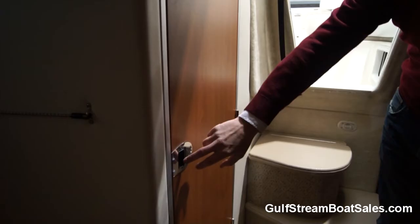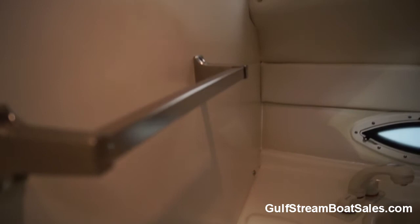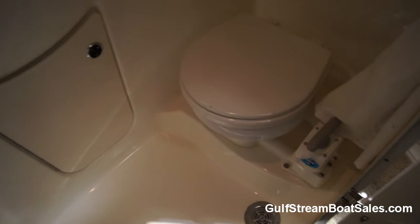So the heads compartment, as I said, is on the starboard side, and again, it's a really good size for the size of the boat. We've got pressurized hot and cold water there. The actual sink tap pulls out and doubles up as a shower head as well. The entire compartment is lined and drained, so you can have a shower in there. We've got a pump out marine toilet, a Jabsco marine toilet, which is plumbed up to the holding tank on board, and then you've got the macerator which you can use to empty the holding tank.